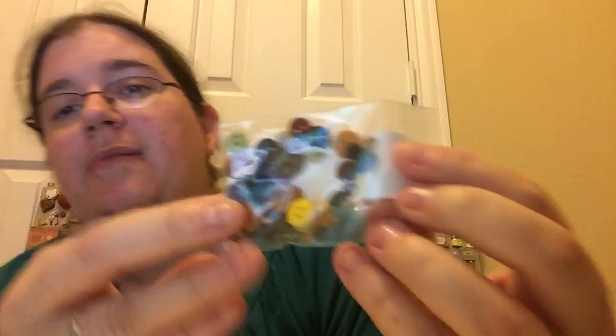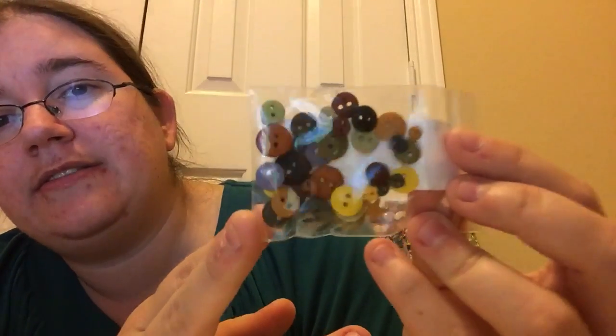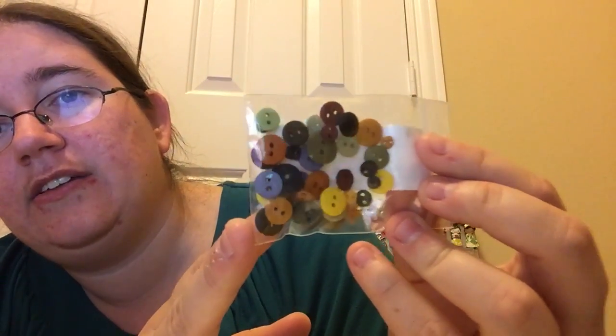Then for Button It Up, this is the Wooded Path Blend, a Stitch It Box exclusive from Just Another Button Company. So all these pretty little buttons, which are very nice.